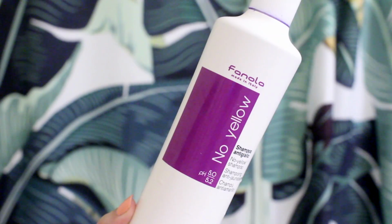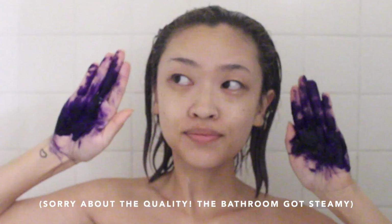With that said, let's move on to the actual products. When I first bleached my hair and I came home and had to wash my hair on my own, I only used purple shampoo. The purple shampoo I like is the one from Fanola. This is their no yellow shampoo. It comes highly recommended from a lot of stylists and a lot of people I know. This stuff is amazing. It's really good at keeping your hair from getting brassy.